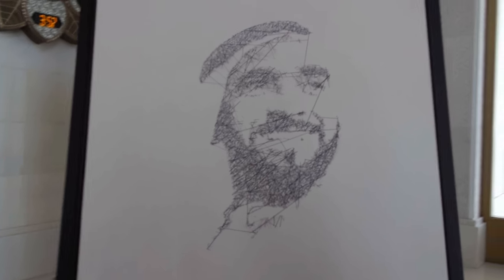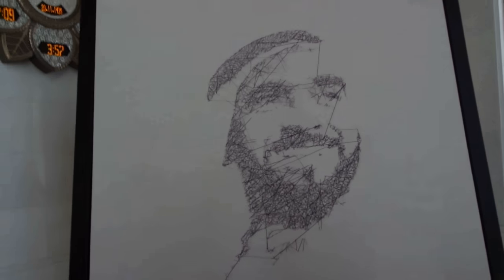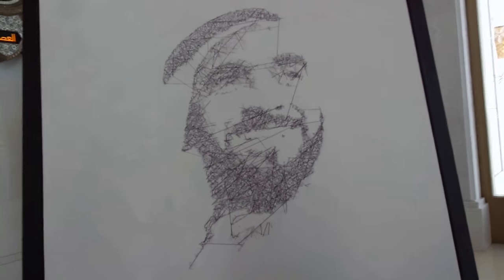Y'all, it's finally hitting me. Zayed in his younger days looks just like Drake. Tell me he doesn't.